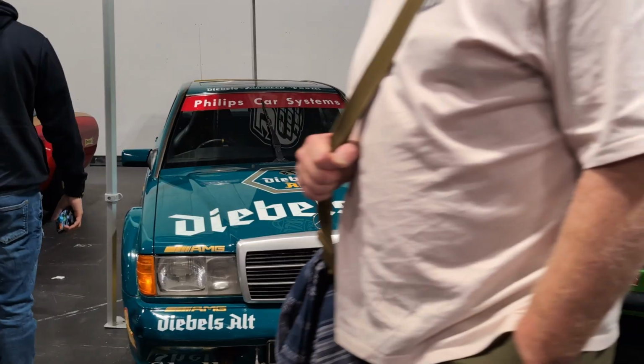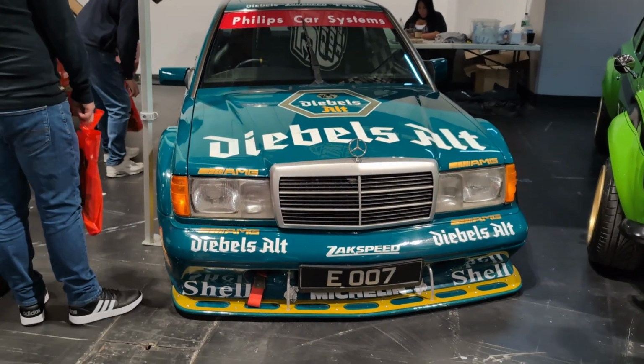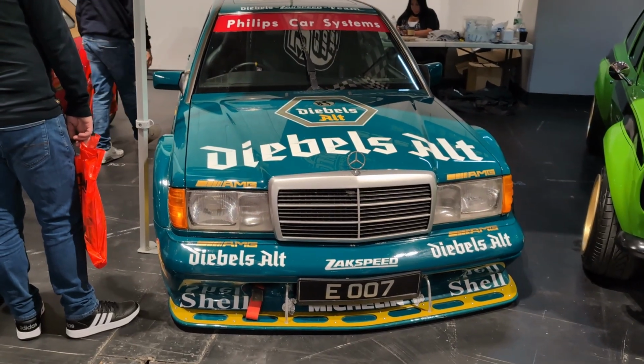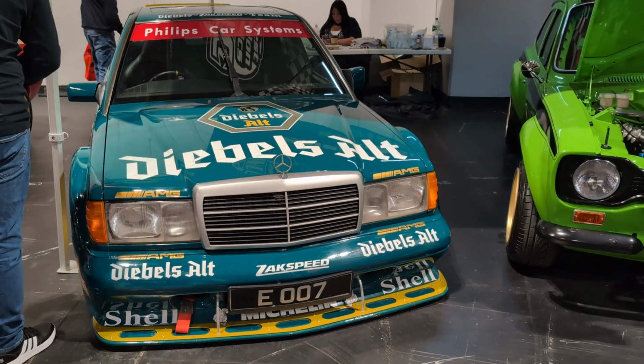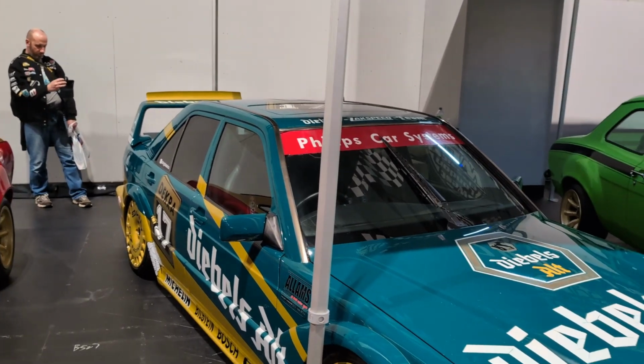I imagine it's a replica. Yeah, it's not. I'm not sure. But it doesn't look like it's got a full roll cage in it and stuff like that, so I'd imagine it probably is a standstill. It's incredible, basically on the floor. See how much tug the rear wheels got.